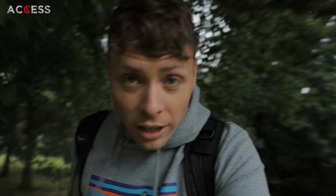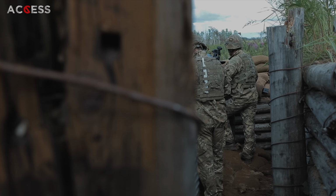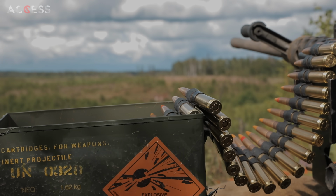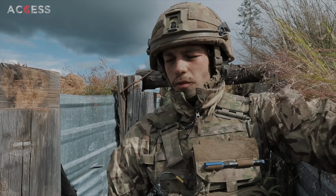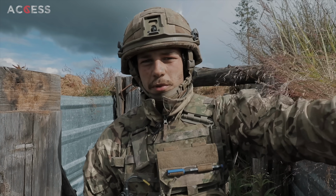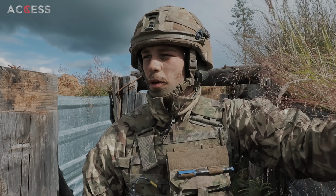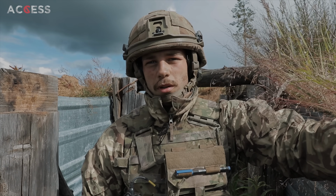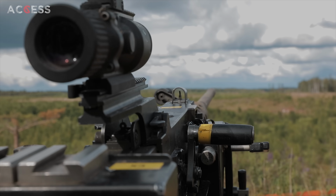I've come to Lasna to visit 4-5 Commando, Royal Marines and 2-9 Commando Royal Artillery. They're currently dug into trenches in Lasna, and I want to go and see what they're up to. So we arrived in Estonia a few days ago, and we inserted tactically into this defensive position. We've been here now for about 16 hours, just putting in this block with our heavy weapon systems.